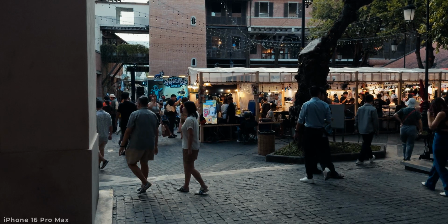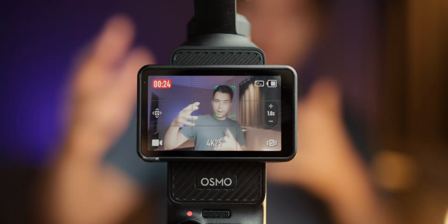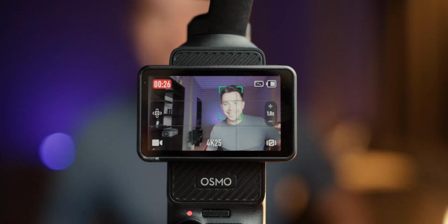I think the iPhone works much better as a tripod camera in a studio setting, as a backup camera, or for simple handheld shots. However, the Pocket 3 is definitely better for selfie vlogging or if you need a compact camera that can track you reliably.